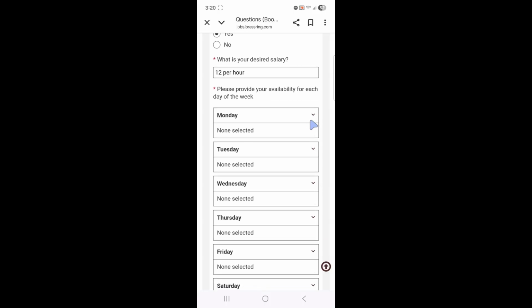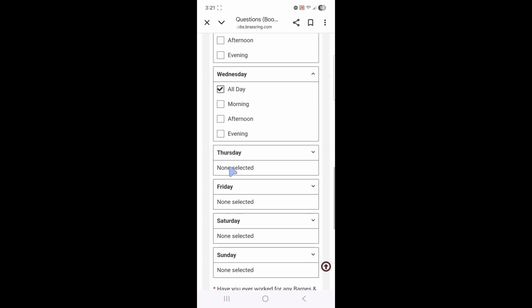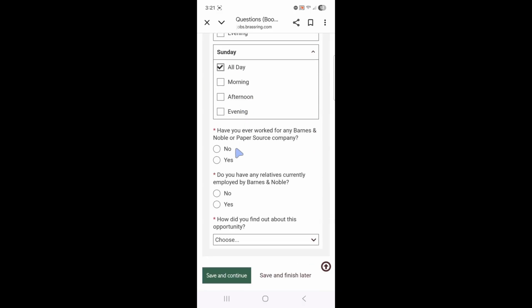And then we get to a tedious part of the application where we have to select our availability for each day of the week. So we'll click a drop-down menu for each day, and you can select all day for all of these. Or you can select very specific things. If you're still in school, you can select that you can really only work in the afternoons and evenings. Or if you're not, like J&Q Public, you can select all day, and you can select all day for all of them, and that'll work just fine. So I'm going to do that just to speed along this video. So make sure that you are accurate, but honest about your availability.